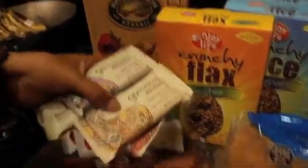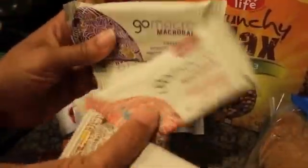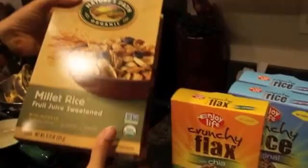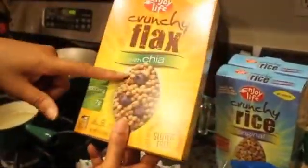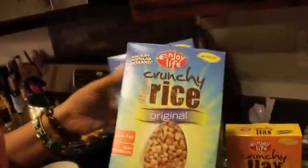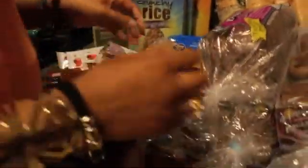My kids picked these up for themselves, the Go Macro bars. It's a whole bunch of different kinds. I've shown these in hauls before. Here's some cereal because we go through a lot of cereal. This one I don't think we've gotten before, the millet rice. That looked interesting. The girls wanted to try this. I showed this in a haul before and it was a hit. The Crunchy Flax with chia, which is kind of like a crispy rice cereal. So here's another 2 boxes and they just ate this up.